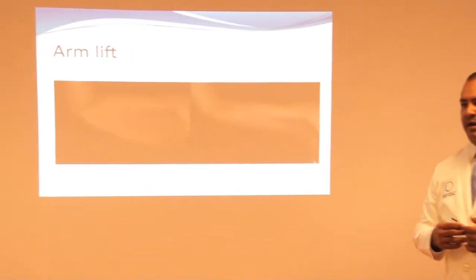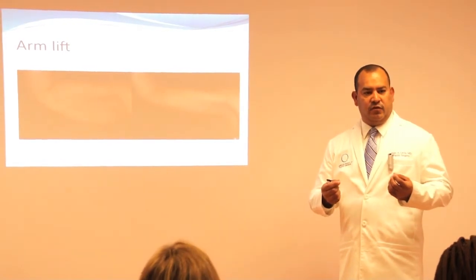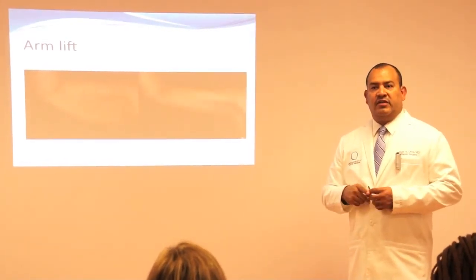Other lifting procedures, a very common one that we do is also arm lifts, okay? As you continue to age, the elastin on the skin continues to diminish in amount, and the collagen and all those qualities of youthful skin are starting to disappear.